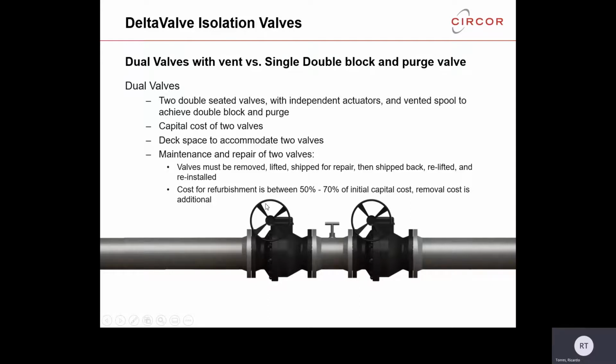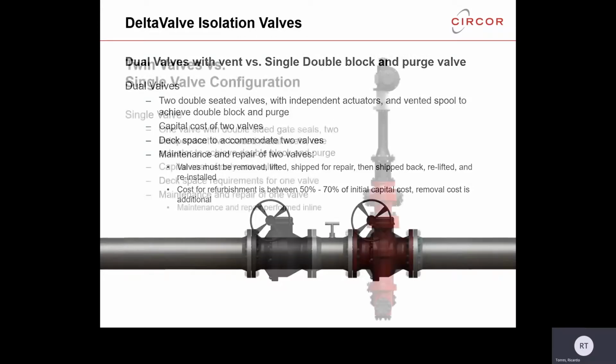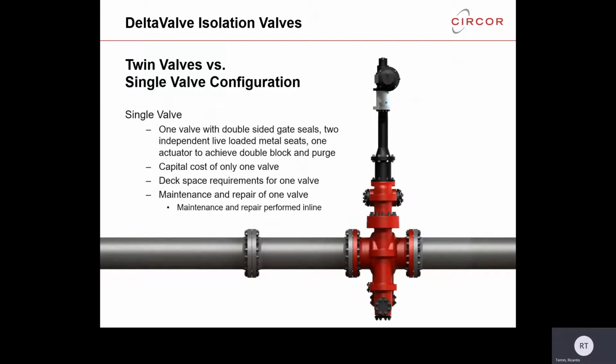Now, the bottom unheading valve has been seating reliably for nearly 20 years, as we talked about, 2 million cycles combined across the fleet with no loss of containment incidents in a more severe service. And so now the push, and it has been accepted by various refineries in the US, is to remove one of these valves from the line and utilize a single DeltaValve isolation valve with double block and purge technology in place of two ball valves in that same line.